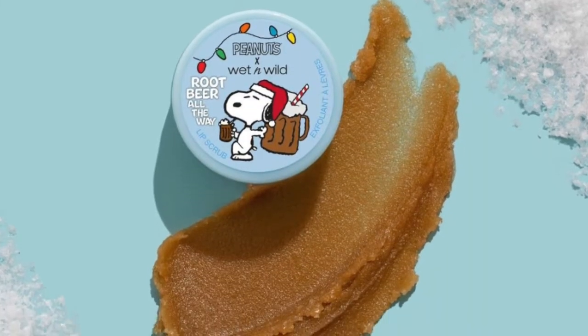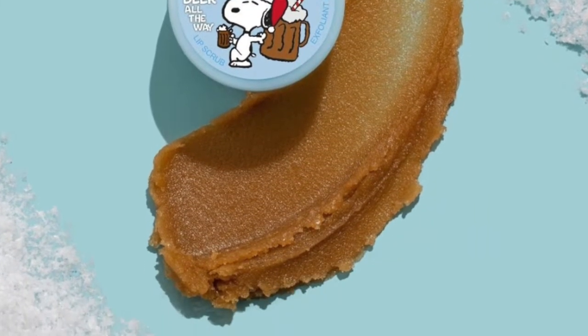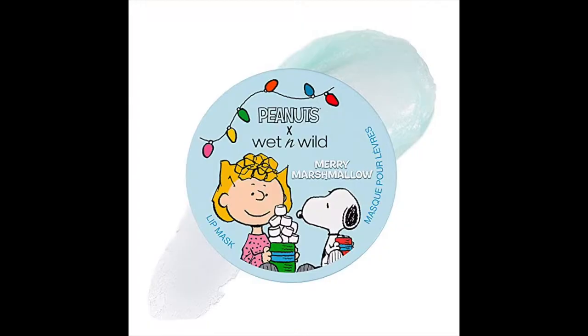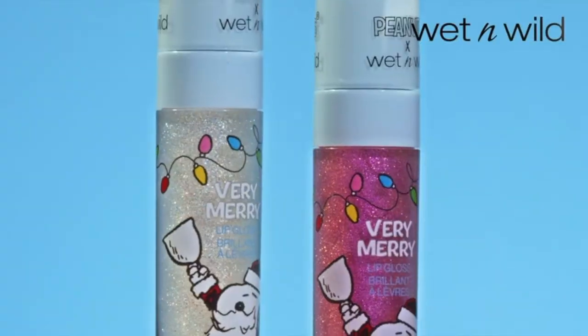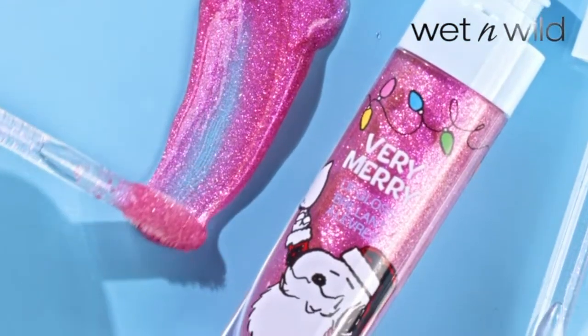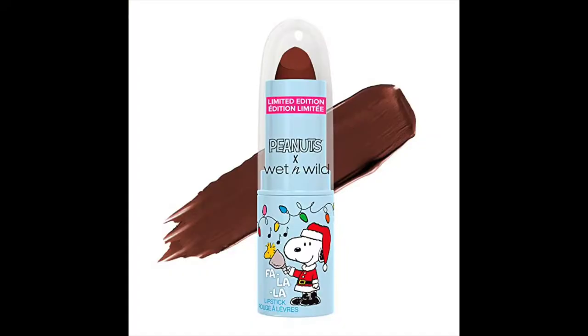So before I show you what I did pick up, obviously I have the PR kit here, I'll show you what I did not purchase. So there is a Root Beer All The Way Lip Scrub that retails for $5.99. There is the Merry Marshmallow Lip Mask, also retails for $5.99. There's a different shade of the gloss. So there's a December Snowflakes shade that is also $5.99. There's a different shade of the lipstick that I don't have. The lipstick shade is called Charlie Brown, which is really cute.